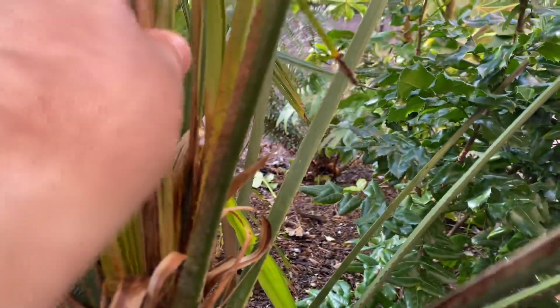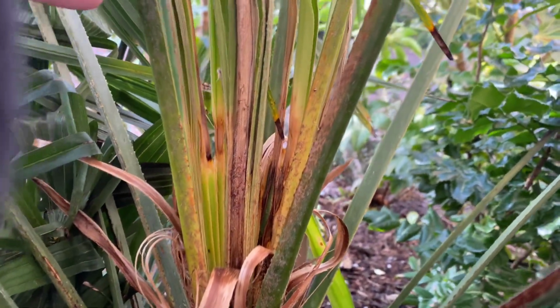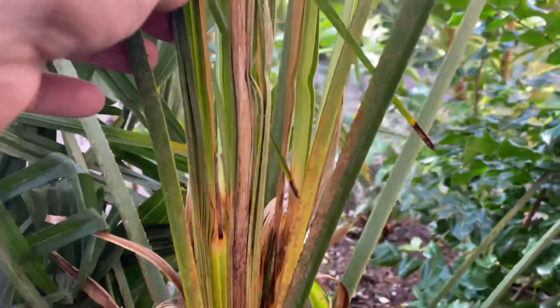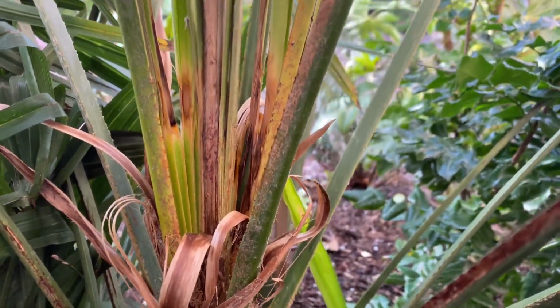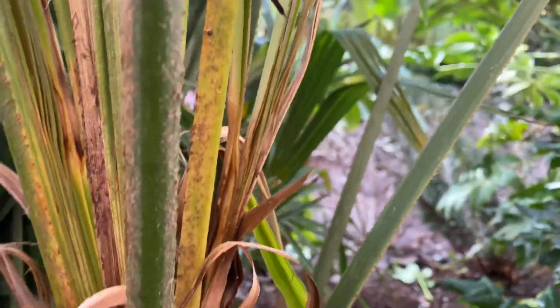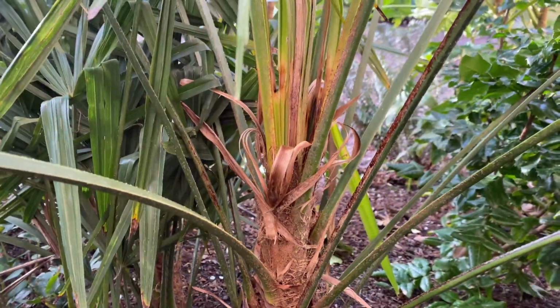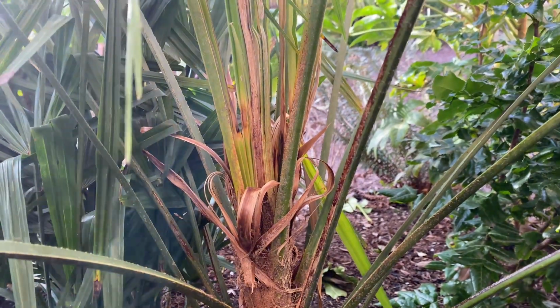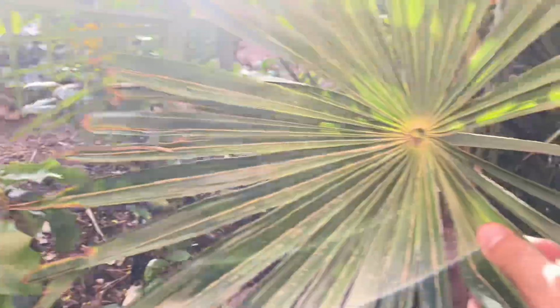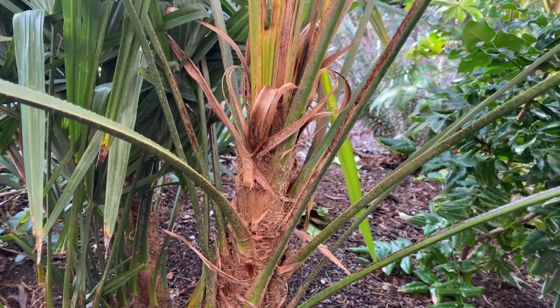But like, there's 1, 2, 3 damaged spears. This is the one that's furthest along and actually looks okay. That one's meh. That one looks bad. So what am I gonna do? Absolutely nothing. Just gonna leave it. Oh, sorry, it's hard to get back in here. I'm just gonna leave it and let it grow out of it. So it's gonna have a few fronds that are either gonna have the damaged look, or they're just gonna die. Because last year I did cut off a completely dead one.